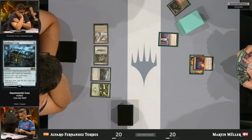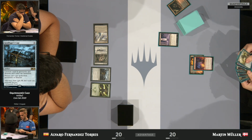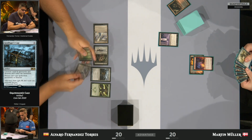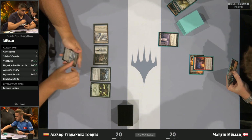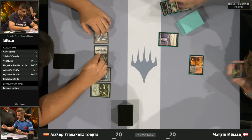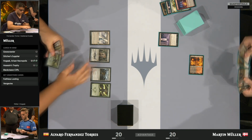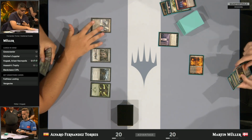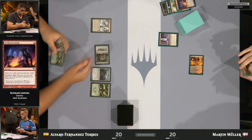Yeah, of course. From Alvaro's side, Grafdigger's Cage, the plan for a lot of these Hardened Scales decks is simply to play the max number of Grafdigger's Cages and Welding Jar. 4 Cage, 4 Welding Jar. That way you're protecting your Grafdigger's Cage and you're making sure that graveyard interaction can't hurt you. Problem, Hogaak's castable from hand. Yeah, that's the issue, isn't it, really? You can get that 8/8 down even through a Grafdigger's Cage if you cast it from hand.